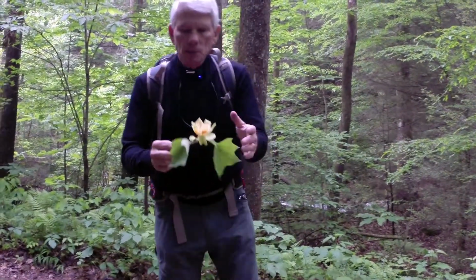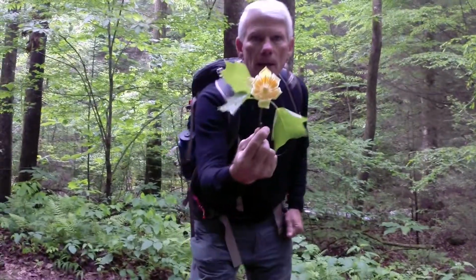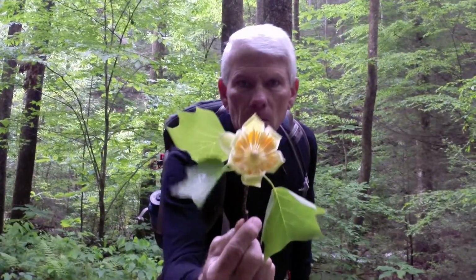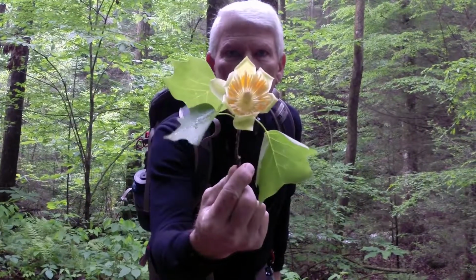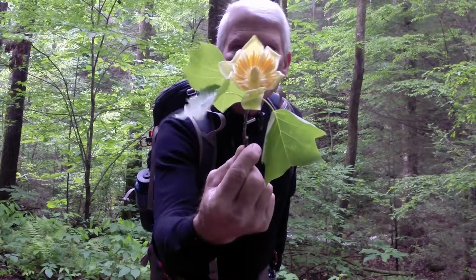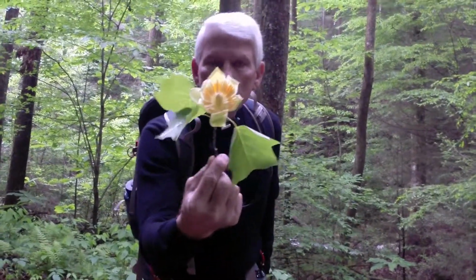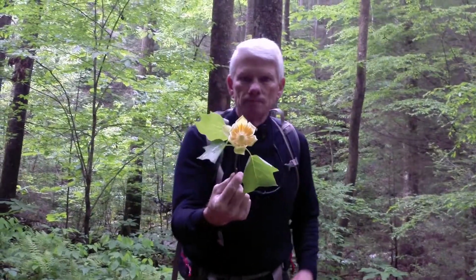Now, when I look at a tulip poplar flower, which you can get this unique look at right now, I immediately think, wow, that looks like a magnolia, just in the huge number of stamens and the way it's arranged. And you would be right. This tulip poplar is in the magnolia family.